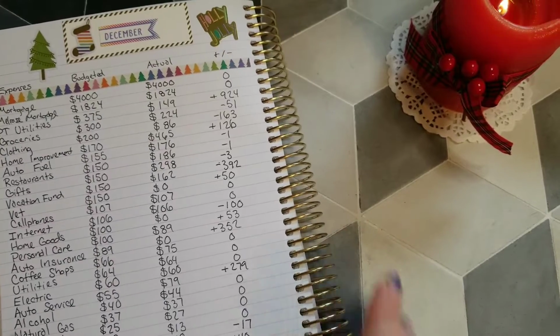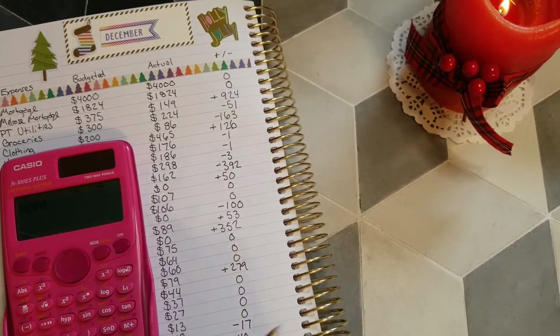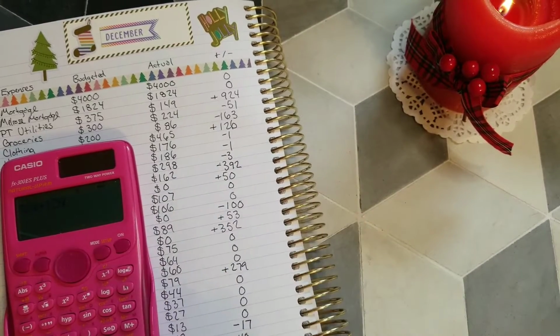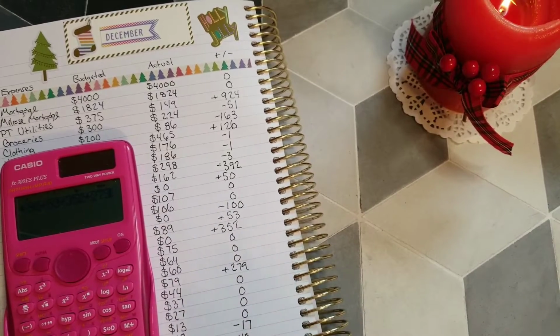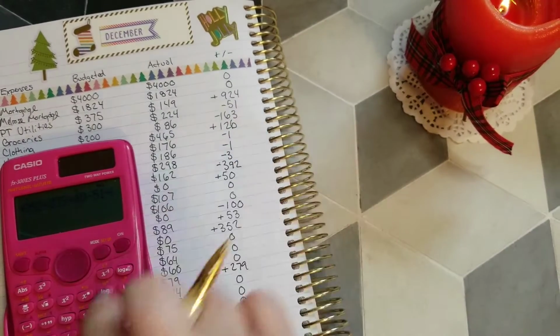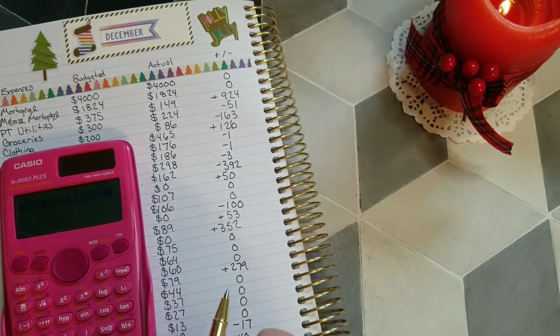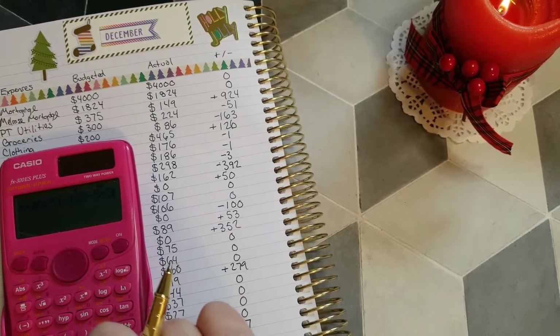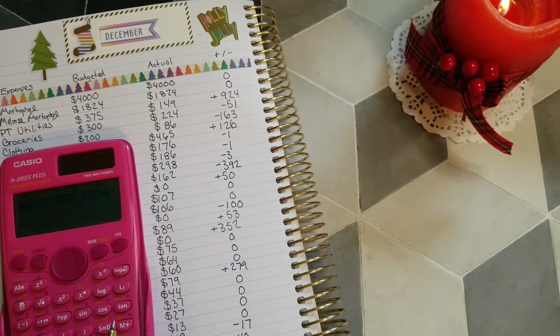So let me do the pluses first. So we got 924 plus 126 plus 50. And then 53 and 352 plus 279 plus 40. And then now I get to subtract 51 minus 163 minus 5 minus 5 minus 392 minus 100 minus 17 and one more minus 345.